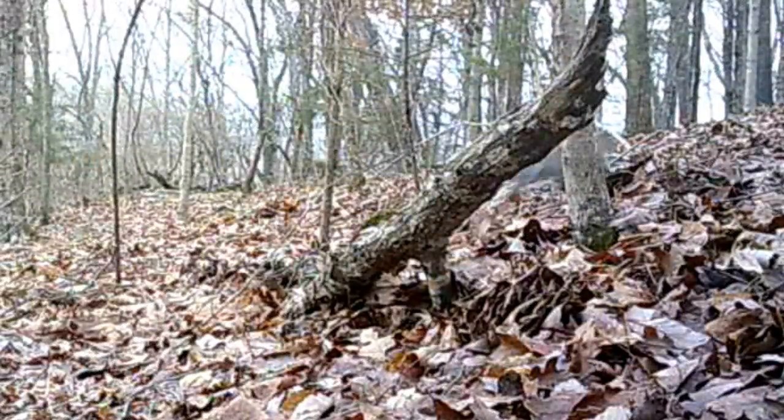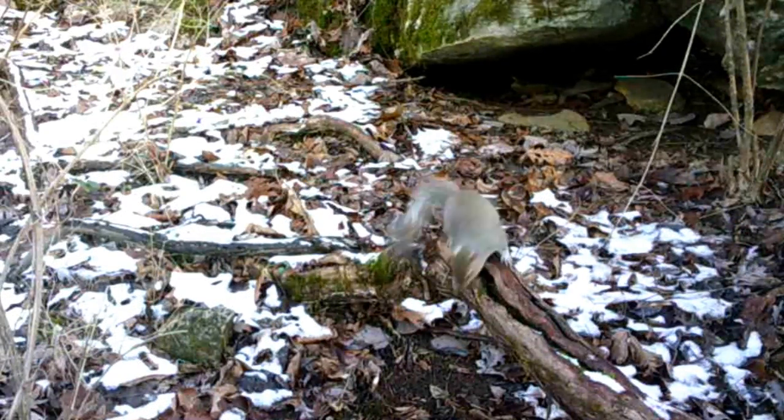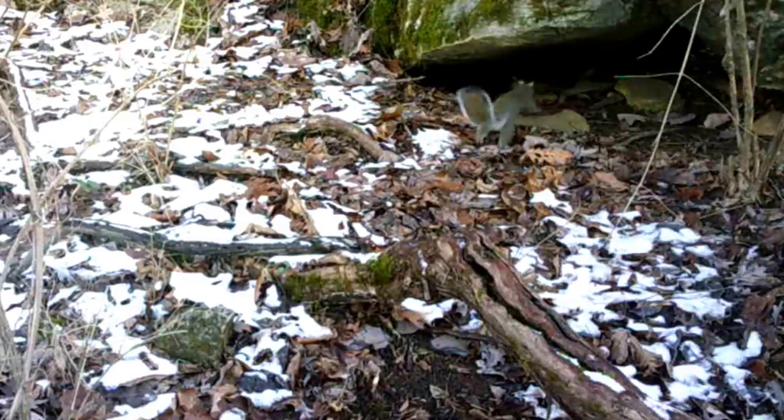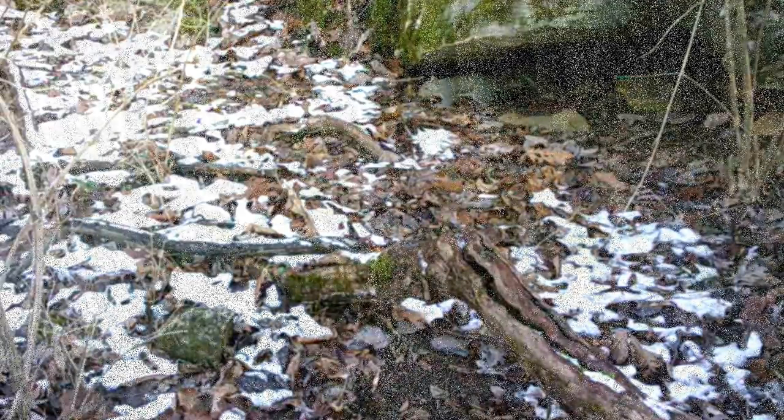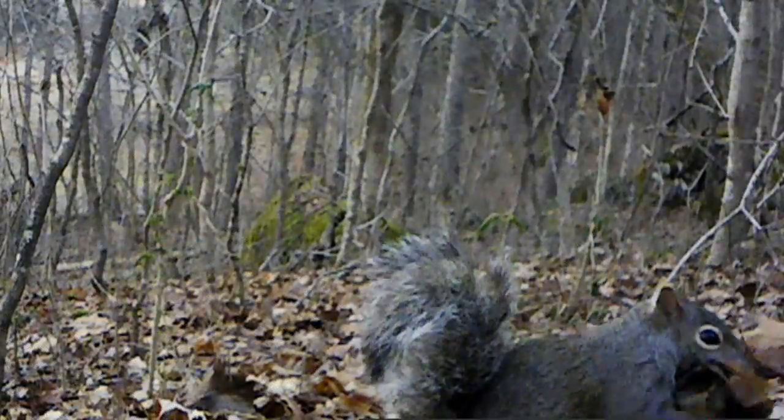And these little squirrels, they're always working, even in the snow. It don't matter. And they like this rock motel too. Bet you could see them anywhere scurrying around in these old leaves. They really work hard.